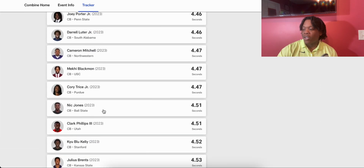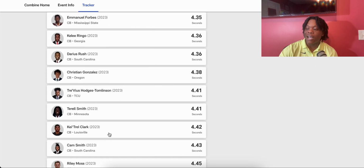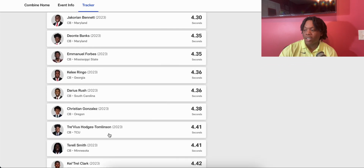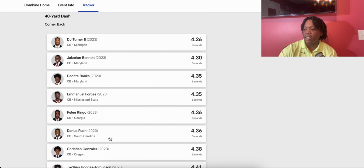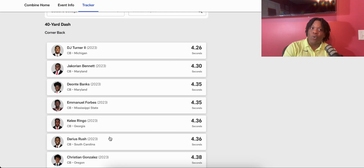Mekhi Garner. These guys really ran well, performed well. I think this is probably the best position that I've seen on the field yet. As far as everybody, bag drills, agility, solid, really solid. Kelly Ringo surprised me with a 4.36. Knew he was athletic. Still got some questions about fluidness.